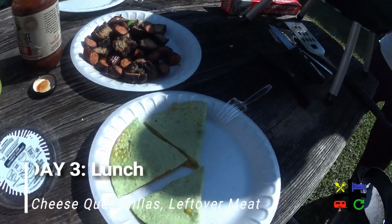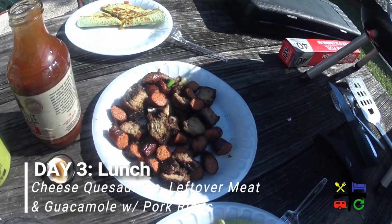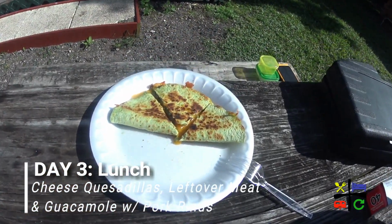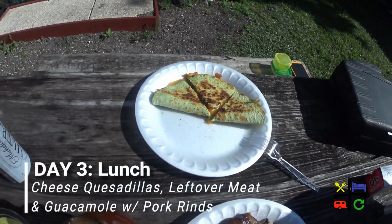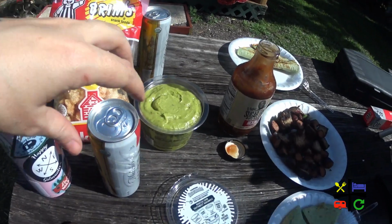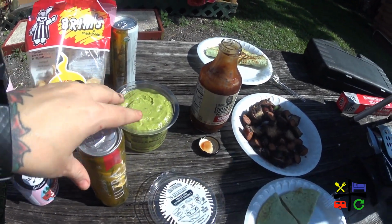We've got half a quesadilla with some leftover steak and hot dogs that we can dip in barbecue sauce. Hers is loaded with green onions also. There's our guac, our pork rinds, and our low-carb beer.